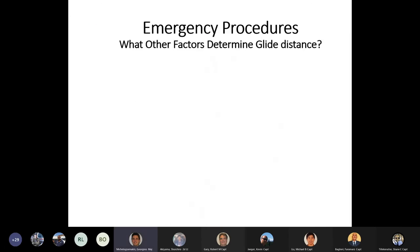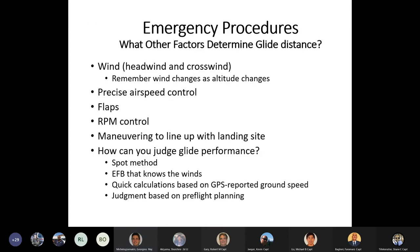Okay, so what other factors determine glide distance? Well, turns out it's a whole bunch. So wind, both headwind and crosswind. And remember that the wind actually changes as altitude changes. Usually it reduces, but only usually. It might change directions as well, or it might increase.